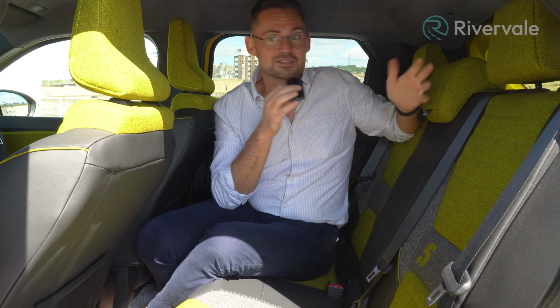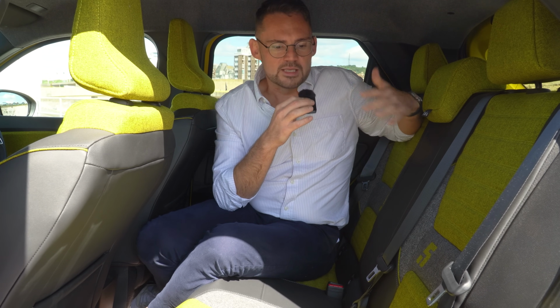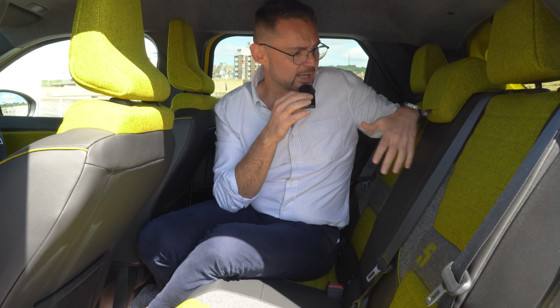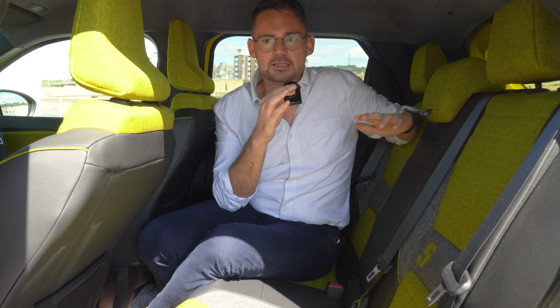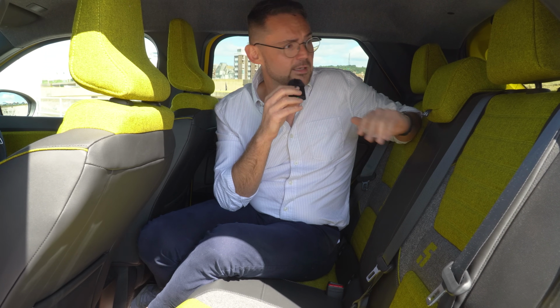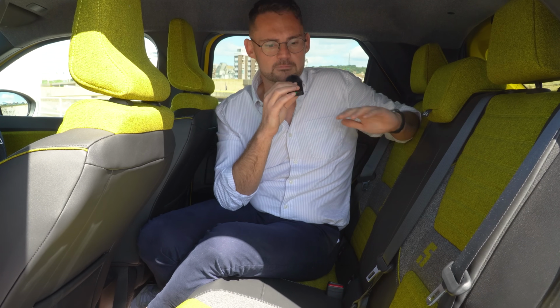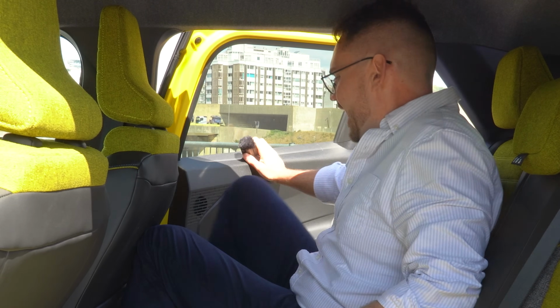I do like the headrests. I like the style of them. I do think it's a pretty cool, funky car. But yes, if you are looking for a small city car that you can take on long journeys with 4 fully grown adults, this probably isn't the car for you. But if you just want to pop in and around town, short journeys, with 4 adults, then absolutely no problem at all. Now I've got to try and get out.